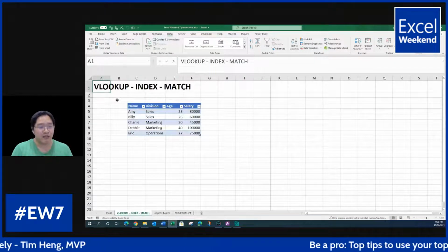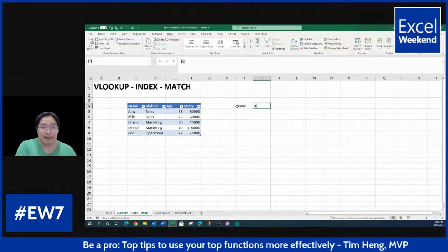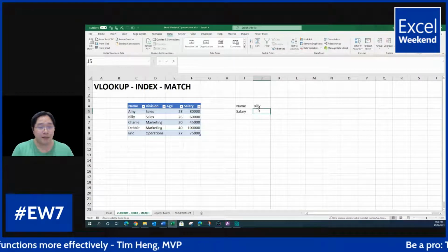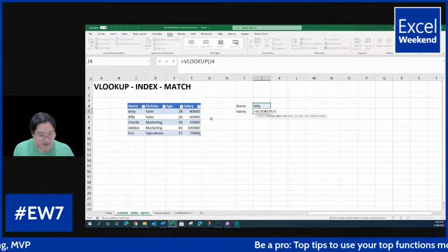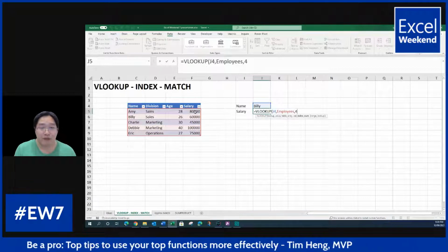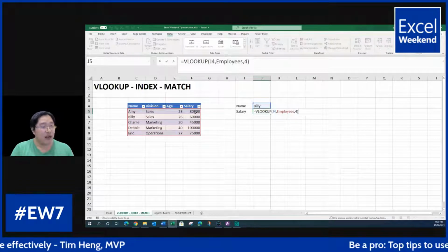We've got a really simple table here, and a typical VLOOKUP will be one where we're saying, let's have a name. I'll say Billy, and we're going to find their salary. So looking up Billy's name with a salary, we'll use a VLOOKUP. And the idea is you'll find Billy's name in the first column of this table. And then we'll pick out the salary column, which is the fourth column. Now I can hit enter.